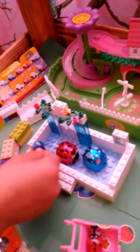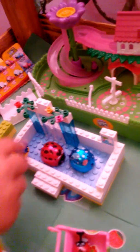Okay. Oh yeah. So that's their little home, and we also have a little pool right here, and we could put the baby in the little kitty. And this is right here as like a fountain. Yeah, water fountain.